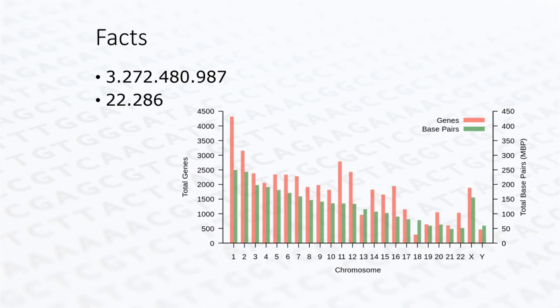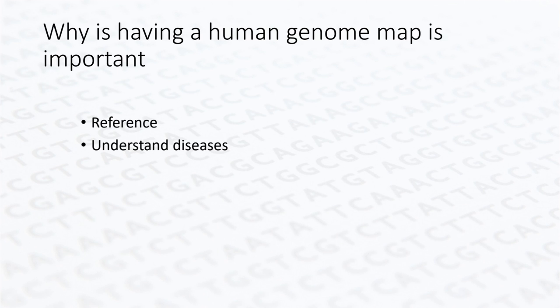So I've mentioned that having a human genome map is important because we can use it as a reference and it can help us understand diseases. As a reference because, as I said, if you have a map, then you can go from A to B. If you don't have a map, you're completely lost. You don't know what the functions are. You don't have any possibility to understand the physiology at the molecular level. And it helps us understand diseases because we know that there's always a genetic component that affects diseases.